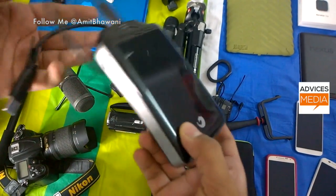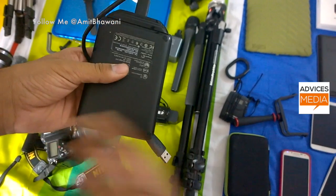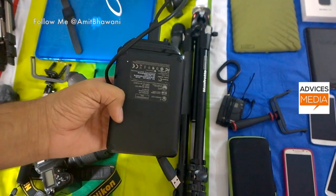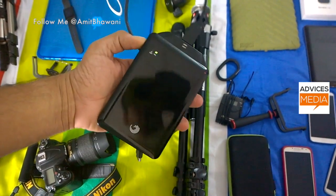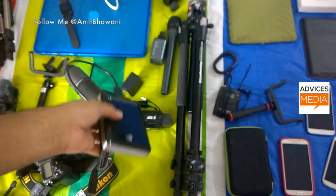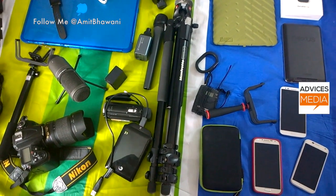Apart from that, we use this Satellite GoFlex hard drive, which is actually useful because we share the content between each of us, and instead of using a pen drive or a USB drive, this is actually useful because it comes with its own battery and it can start up its own Wi-Fi network. So we can connect to this hard drive right away and start sharing the files and have multiple access to each other.